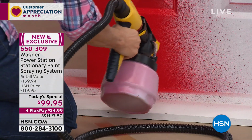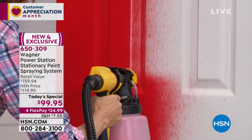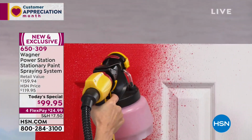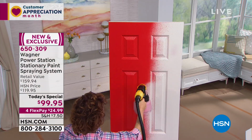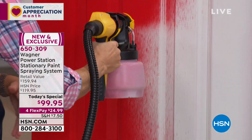I mean, if I were to do that with a paintbrush, she would beat me in a fraction of the time. And I'm gonna tell you, see this detail? See the hips and valleys of this? That's exactly where you're gonna get the drips if you use the brush. But look how easy and fast this is.